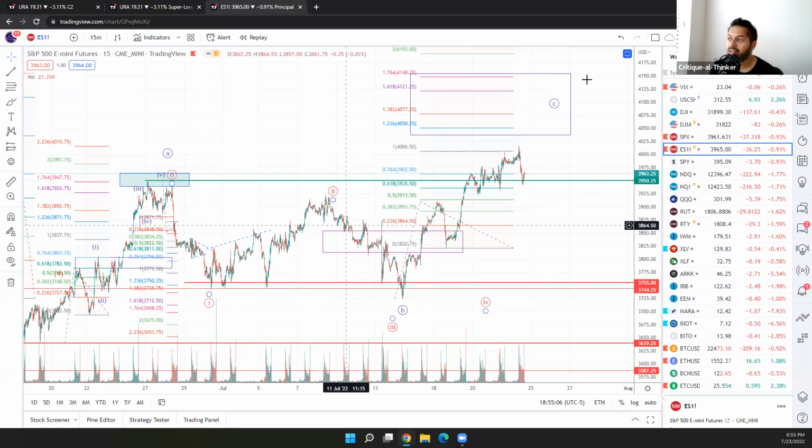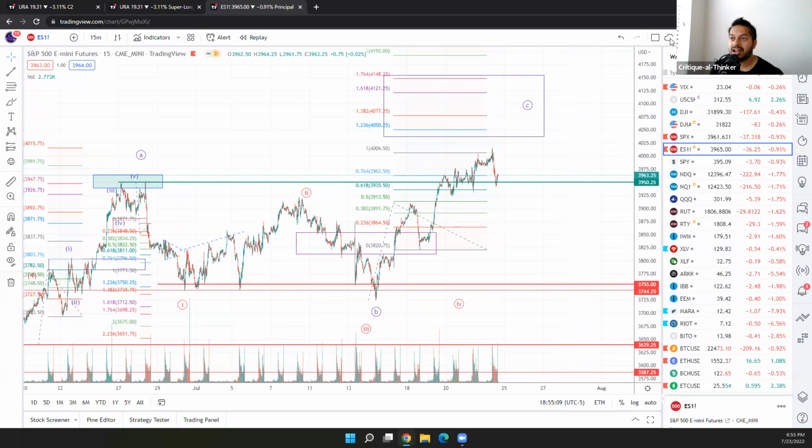is the first wave of a larger leading diagonal. That is a topic for another time. Point being that we do have bullishness in different asset classes, but a lot of it's not looking impulsive. The cryptos are in a similar posture as well, although a lot of those actually do look like they have impulsive 5-wave setups to the upside.